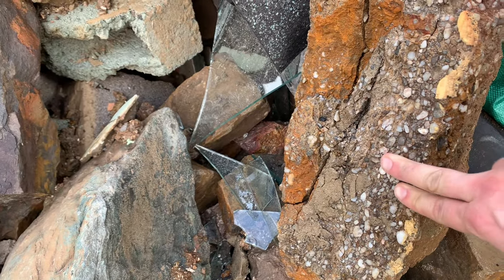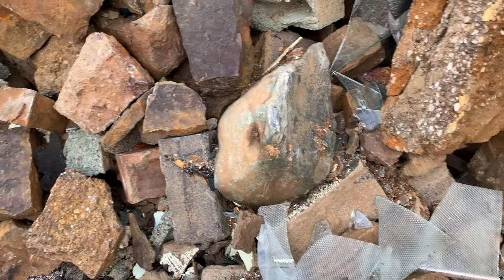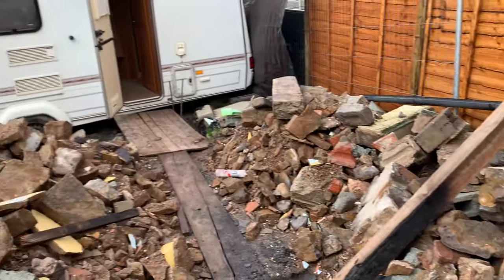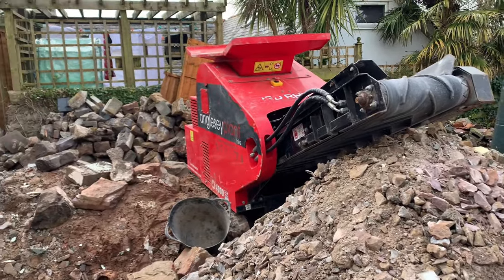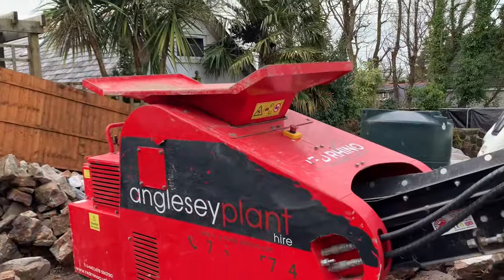I can tell that's different. That one is sandstone, granite, mixed, brick, concrete block. It's pretty much just doing everything. It's quite loud, so I can imagine the neighbours aren't too happy, but it's got to be done.